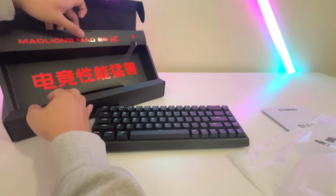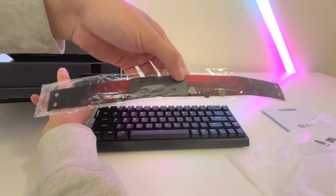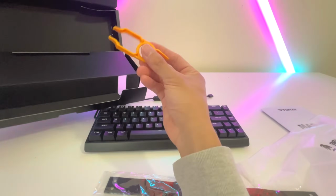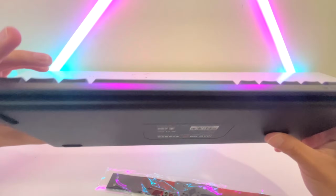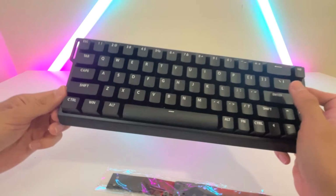And I'm pretty sure it has the strap that the Wu-Tang has. Yeah, we have this little strap thing. Inside we also have the USB-C cable, as well as the keycap holder. Let me actually make sure this keyboard is not sticky like the box real quick. Okay, the condition of this keyboard isn't even that bad. I honestly don't think it's sticky like the box. I'm not even sure what happened with the box, bro.